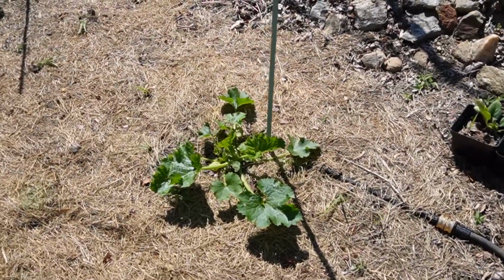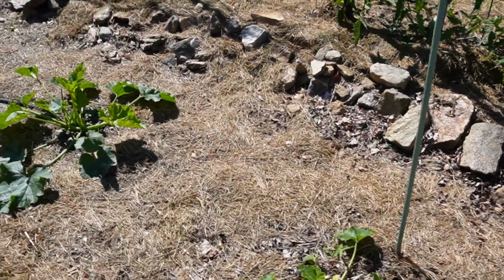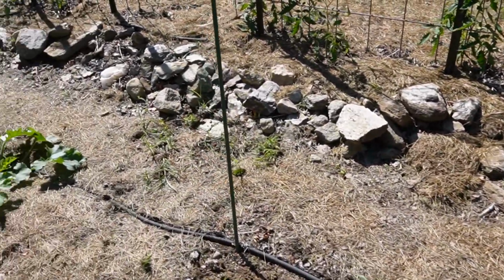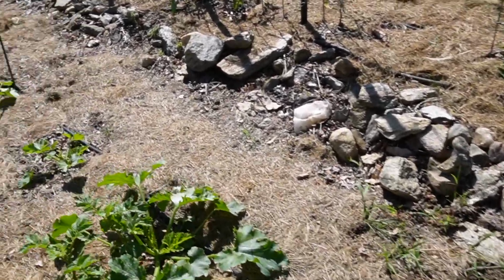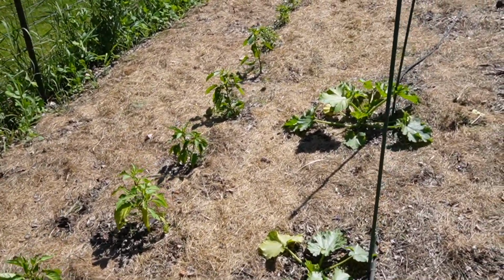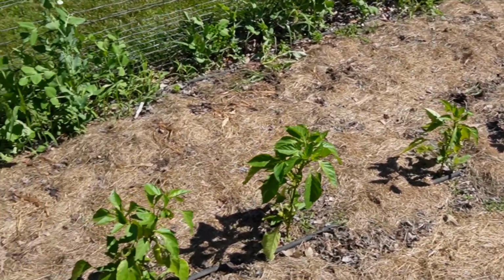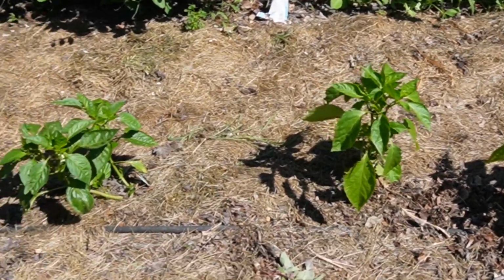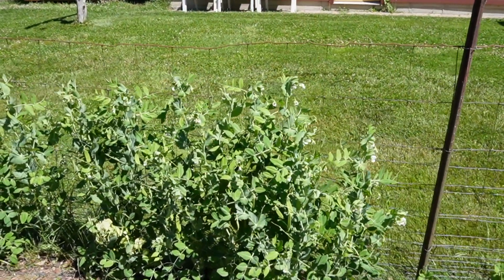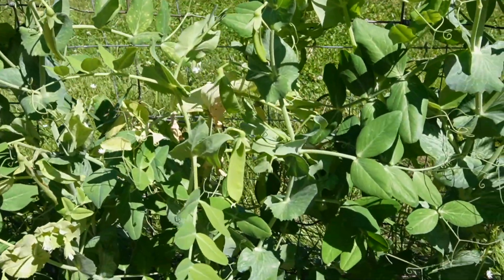Got our squash and zucchini. And in front of that we have our peppers. And we've got some peas growing on the fence. These are sugar snap peas.